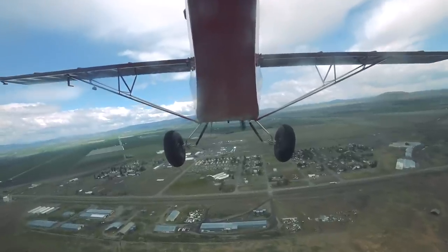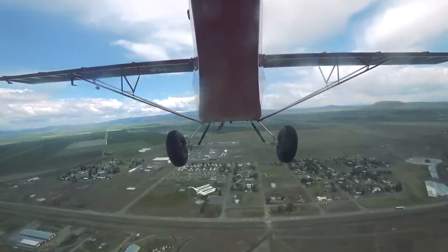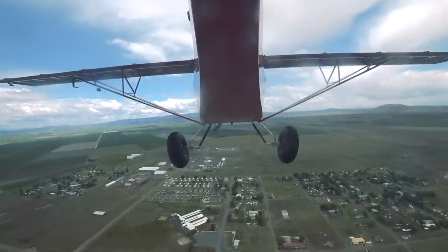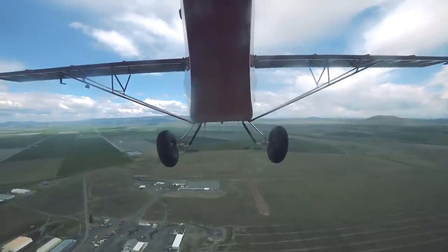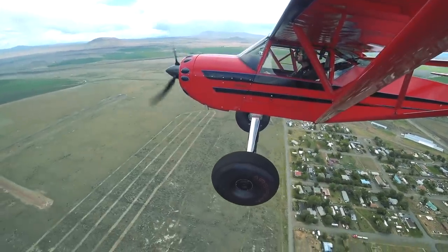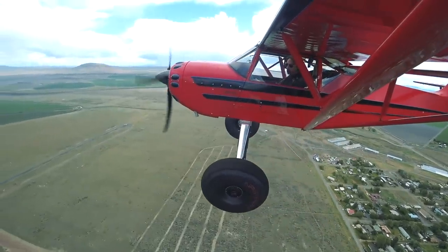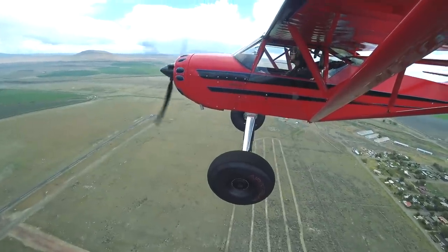I'm gonna check the fuel pump, see where the fuel pump is. Clear Lake traffic, Highlander flight of 2, right downwind 29, Clear Lake. I see it. Fuel pump is on the very end. Traffic. And it's basically a crosswind. Clear Lake traffic, Highlander flight of 2, right base 29, Clear Lake.